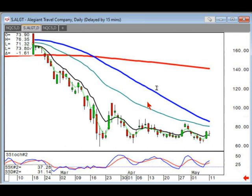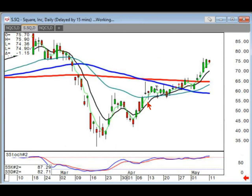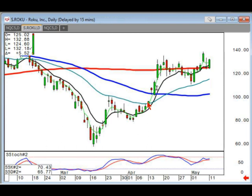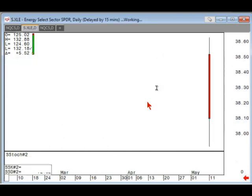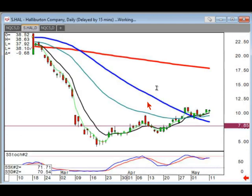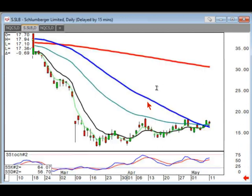ALGT, nothing exciting yet. Square, stay long. I think we did RVNC. That's a J-hook pattern starting. Roku we did. Not real exciting until it gets back up through the high of a couple days ago. XLE, slow, steady uptrend. You just stay with it. Halliburton, you stay with this one as long as it stays above the T-line. Schlumberger, same scenario.